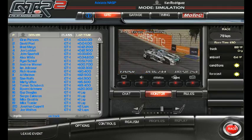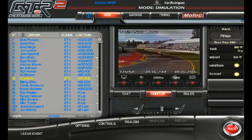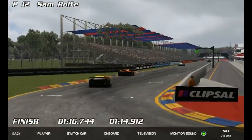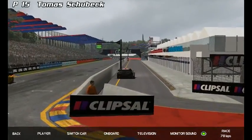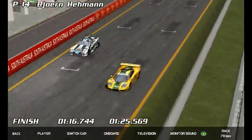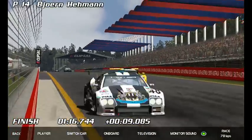Wow, and a little farther back, we had Sam Rolfe, Marty Eiran, and Bjorn Heyman in tight together, and Bjorn's put it off the track. Schubeck has got through into the 14 spot, so we've got action in the pits. Well, it looks like Schubes is going to be the first one into the pits tonight, as Bjorn Heyman, now staying out, takes over number 14.